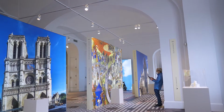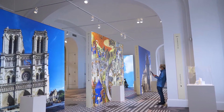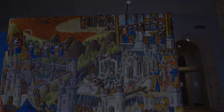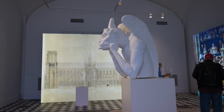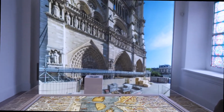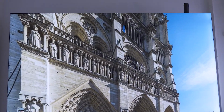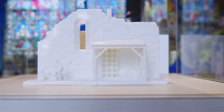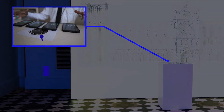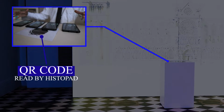A large space is devoted to the exhibits and contains wall-size photographs, a reproduction of the iconic gargoyle, maps, and models of structures associated with the building of the cathedral. Throughout the exhibit hall are stations with QR codes that are used by a device called a histopad, which are provided to visitors at the exhibit.